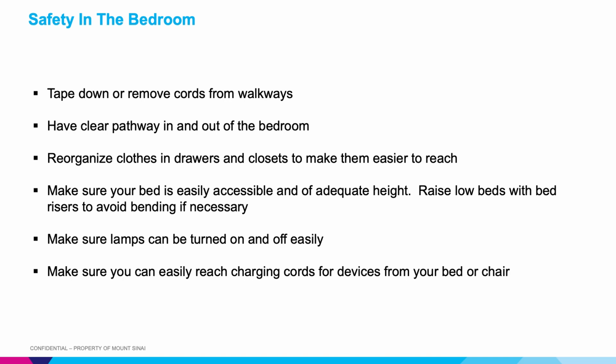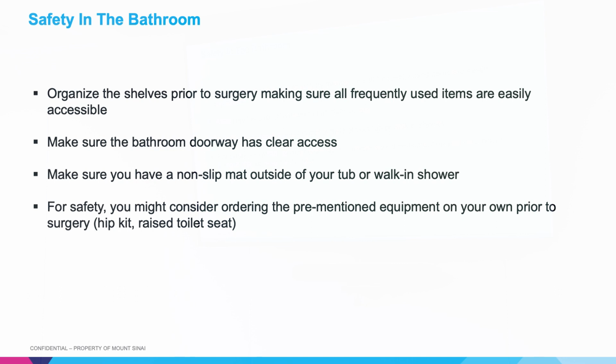Make sure your lamps can be turned off and on easily, as well as having your charging cords for your devices in close reach from your bed or chair. In the bathroom, organize the shelves prior to surgery, making sure all frequently used items are easily accessible. Make sure that your bathroom doorway has clear access. Make sure you have a non-slip mat outside of your tub or walk-in shower.